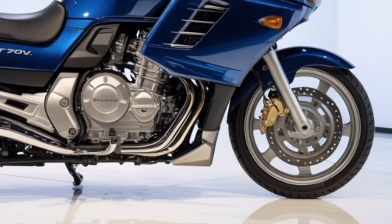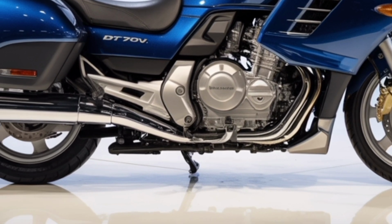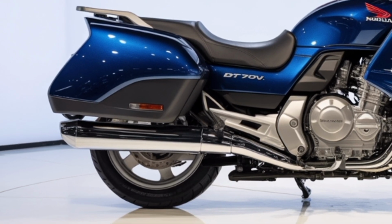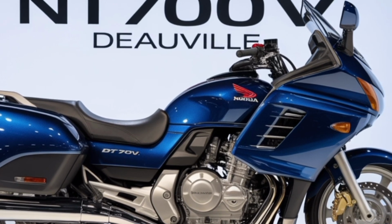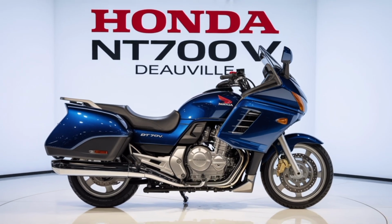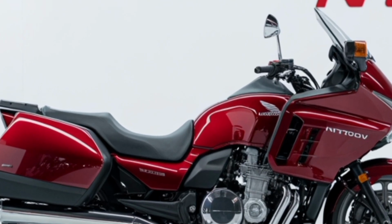One of the biggest updates is the introduction of Honda's dual-clutch transmission, DCT, as standard in many markets, with a manual option still available for purists. The DCT system has been further refined for 2026. Gear changes are quicker, smoother, and more intelligent. It even adapts to riding style, learning your habits over time. Whether you're cruising on a straight highway or weaving through city streets, the gearbox responds precisely as you'd hope.